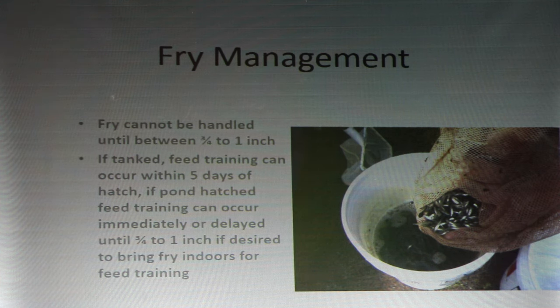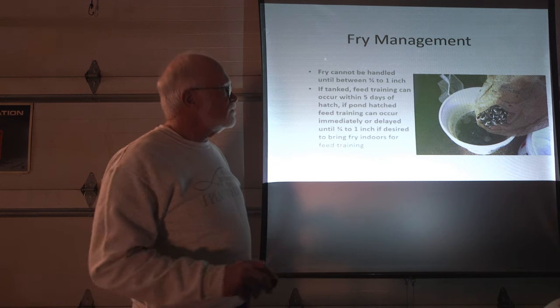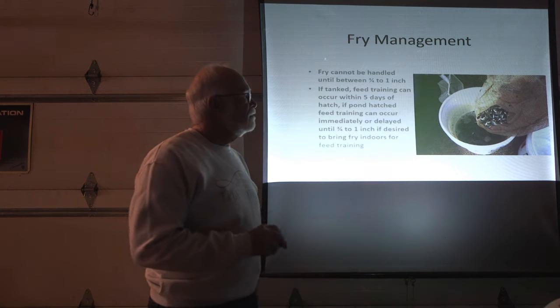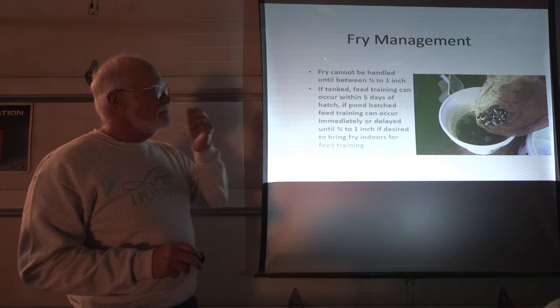Okay, so then we talk about fry management. Again, before I said you can't handle fry until they're three-quarters to one inch out of water, and then after that. So this slide here, this is a guy that did a seining, and you can see his hands there. And when you seine fish, I remember one time we took out 10,000 fry in a seine, one net. So this is about what they're going to look like. They're only maybe an inch. And you can see they're little butter balls, and then you put them in a bucket and transfer them to a tank where you're going to feed train them. And that's the purpose of doing this.